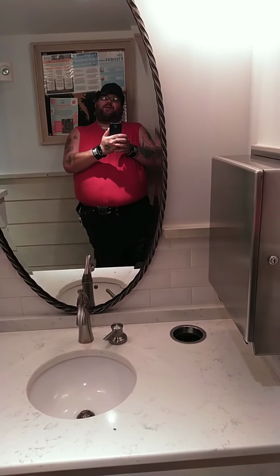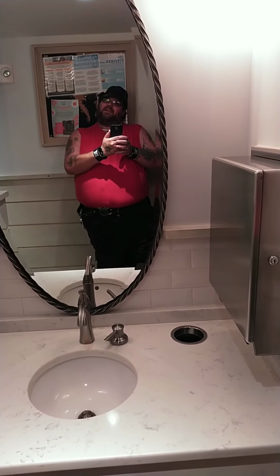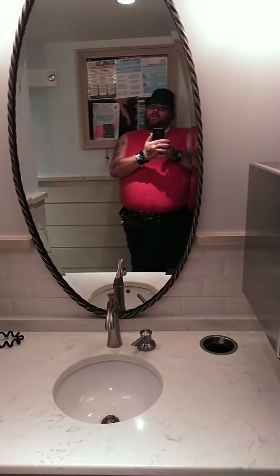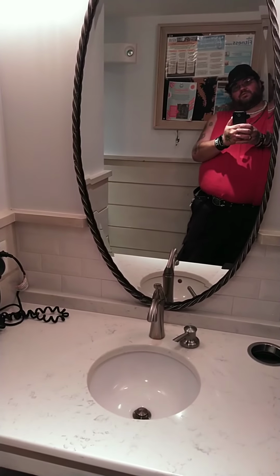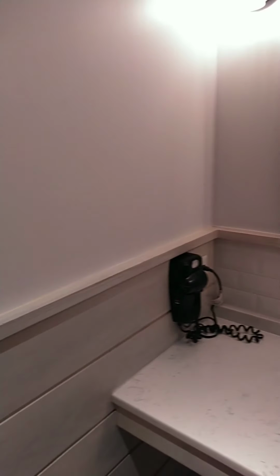Well, since I'm on camera in the mirror, I might as well say it. They have really, really nice restrooms here. Very nice ones, actually. Multiples, not just one. Which also include a shower.